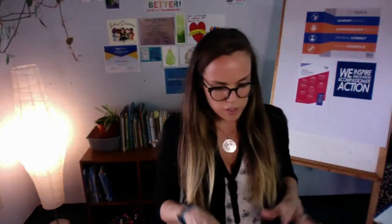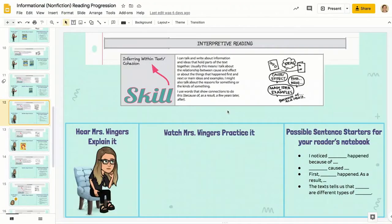1 mile, that's crazy. Okay, I'm going to pause and take a few notes here. I'm noticing that I'm doing some of this inferring work, which let me pop back over to the learning progression to show some sentence starters I might use. Skill again, which is inferring, right? I can talk about information and ideas that hold the parts of the text together.